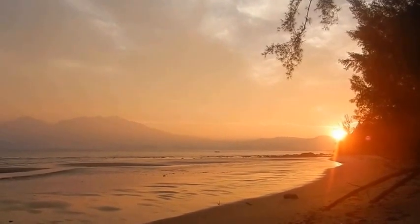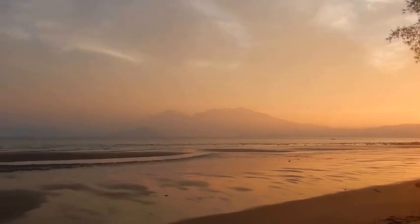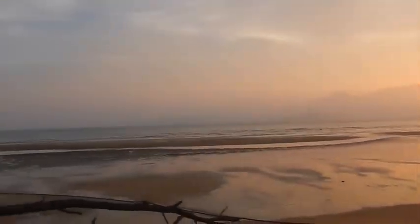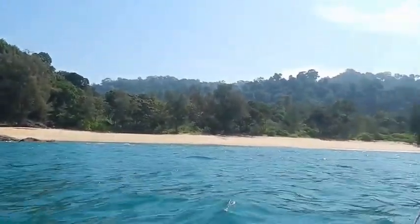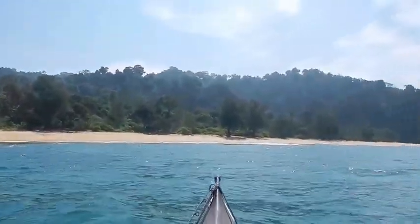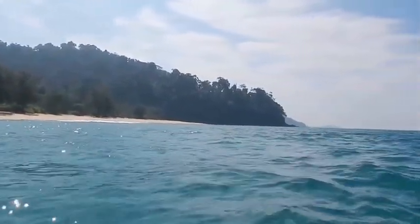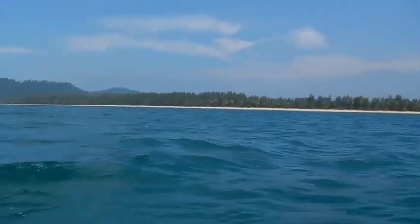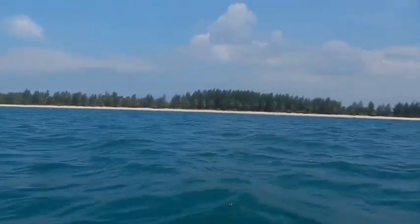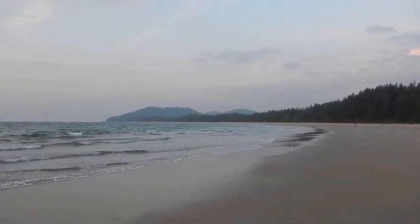Christmas morning 2013, Koh Ra. Sunrise. Koh Ra. Empty. Unspoiled. Perhaps the last island on this coast. Koh Phayam.